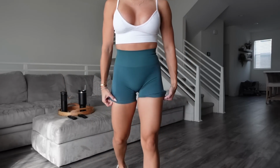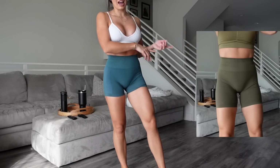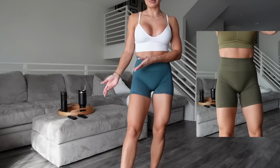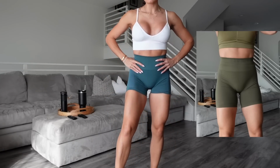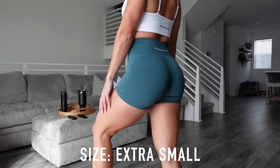So if I had to choose between the shorts, I would get the 6.5 biker ones over the 4.5, especially because they don't come out as often as these ones. And I'm wearing a size extra small.